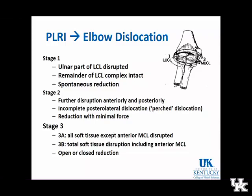So O'Driscoll, same dude that did the other one, categorized these as a partial perched dislocation, so a grade 2. So the ligaments around the lateral side, both the radial collateral and the lateral ulnar collateral ligaments have been torn, but they haven't torn the medial side. And then a stage 3B, everything's torn. 3A is the medial collateral. So that's typically going to require a reduction. So it's out of place. You got to put it back in place.